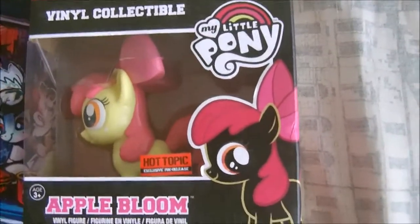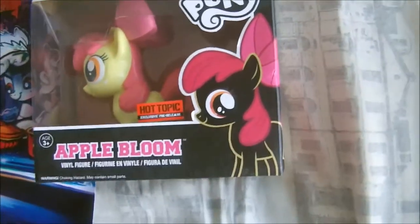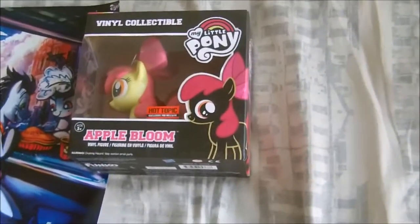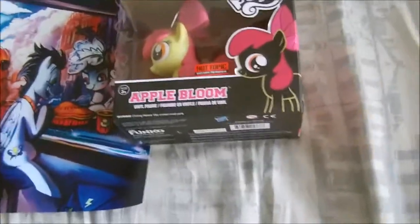First off, we have got the Funko Vinyl Apple Bloom figure. Now, I don't really care about the little sticker on it. I mean, it says it's the Hot Topic pre-release exclusive one. I don't really care what that means, because I'm British, so Hot Topic doesn't mean much to me. I just want to have a good Funko collection, really. Which is why every con I will strive to get at least one.